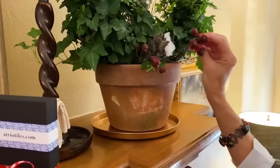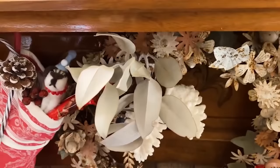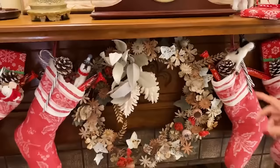And then also I love to use dried seeded eucalyptus. And when I use it in arrangements, I will often save some of it. Sometimes I'll spray paint it. Sometimes I'll just leave it au naturel, but I love the way it looks. And then I tucked in some little flocked pine cones.